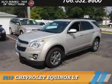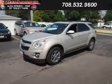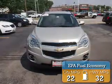Presenting the 2012 Chevrolet Equinox. It's powered by a 2.4-liter four-cylinder engine and an automatic transmission. Great fuel efficiency saves you money by requiring fewer trips to the gas station.